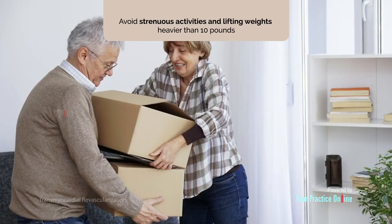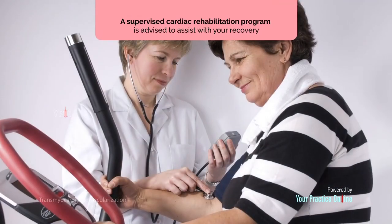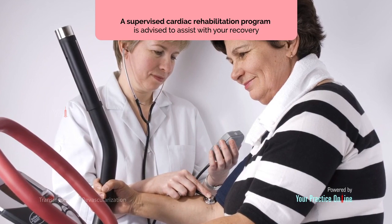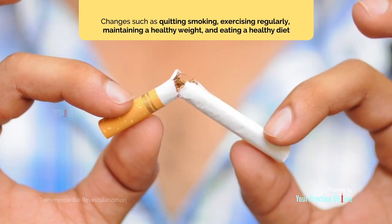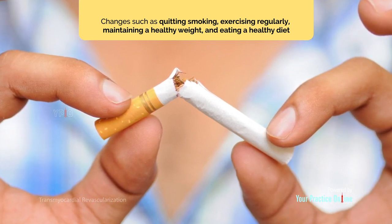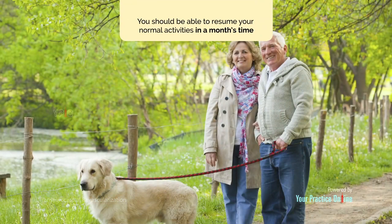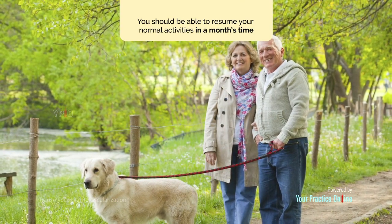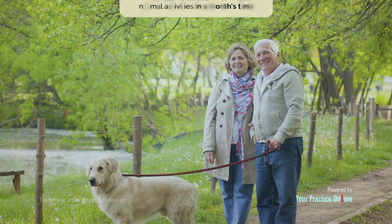Avoid strenuous activities and lifting weights heavier than 10 pounds for a defined period. A supervised cardiac rehabilitation program is advised to assist with your recovery and activity level. You are advised to take all your prescribed medications and make a few lifestyle changes, such as quitting smoking, exercising regularly, maintaining a healthy weight, and eating a healthy diet. You should be able to resume your normal activities in a month's time. However, return to work may take a couple of months, depending on the type of occupation.